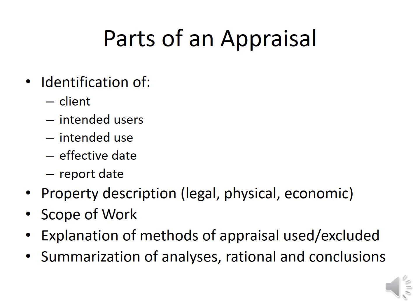What did I do? What did I not do? Maybe more importantly. Explanation of methods and appraisal used and excluded. We'll touch on that later. There's 3 really accepted approaches to appraisal, and we'll go through each one of them in detail. Summarization of analyses, rationale, and conclusion. That's really the meat of the report. This is the valuation part.